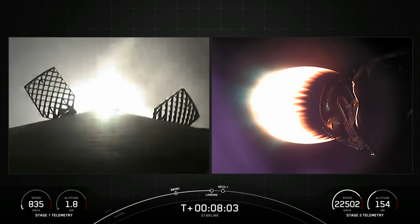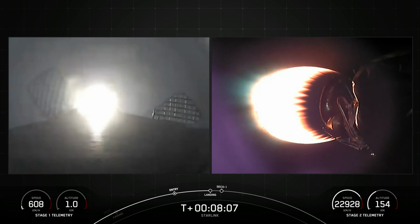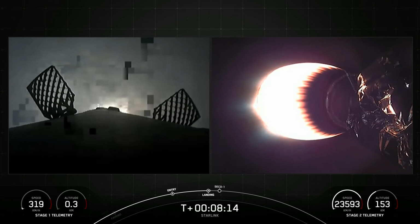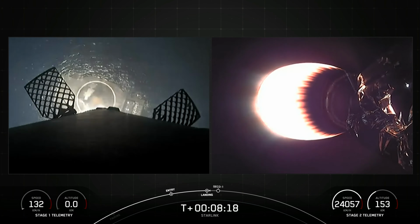Stage 1 landing burn. And there's Stage 2 terminal guidance confirmation. There's confirmation that the Stage 1 landing burn has started in preparation for touchdown on our drone ship, A Shortfall of Gravitas. Keep an eye out for the landing legs that are scheduled to deploy just moments before the landing. Stage 1 landing leg deploy.